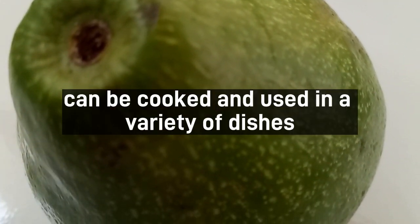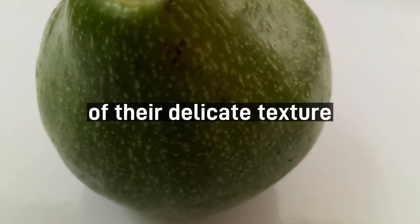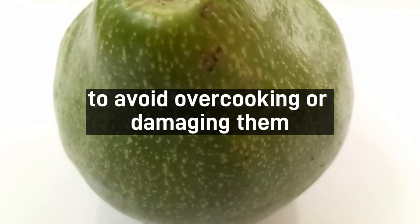Overall, avocados can be cooked and used in a variety of dishes, but it's important to be mindful of their delicate texture and consider the cooking method and temperature to avoid overcooking or damaging them.